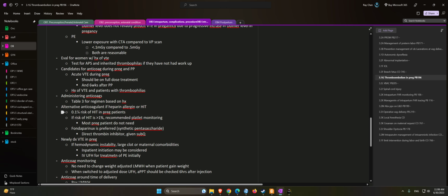Okay, so alternative anticoagulants, if there is heparin allergy or a history of HIT, or if the patient has HIT. There is a 0.1% risk of HIT in pregnant patients. Usually if the risk of HIT is greater than 1%, we recommend platelet monitoring. So most pregnant patients do not need it. Fondaparinux is the preferred alternative. It is a factor Xa inhibitor, given sub-Q.